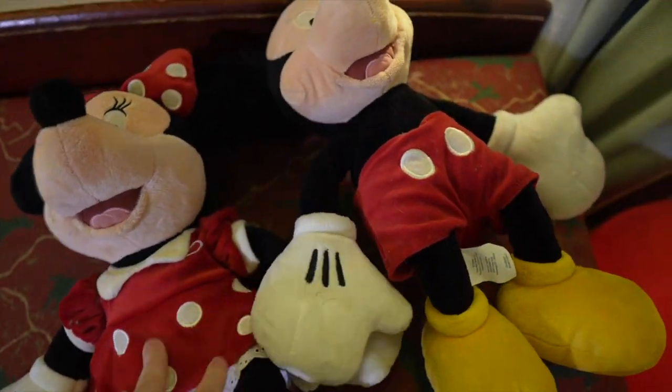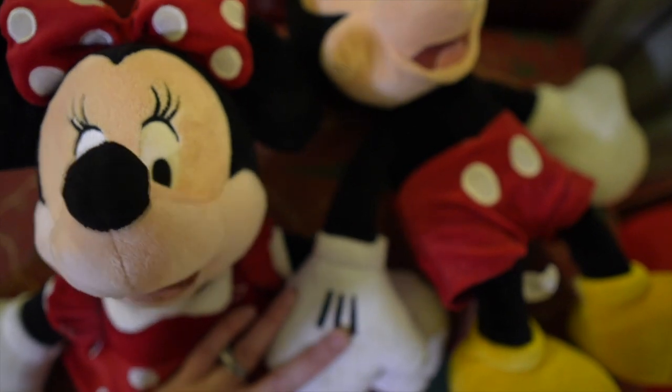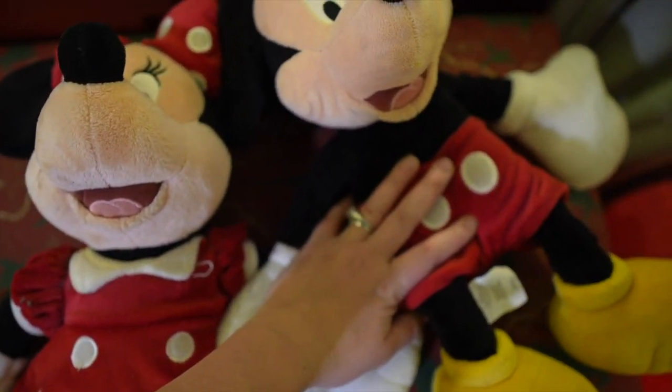Honestly, most of the stuff is packed. There's a couple of things in their room and a couple of things in the wash, like I said, that have to be added, but they are basically done. Something else that we always pack for the boys are Mickey and Minnie plushes, just to have in the room, cute on the bed. They're like little travel companions, so these are definitely coming too.